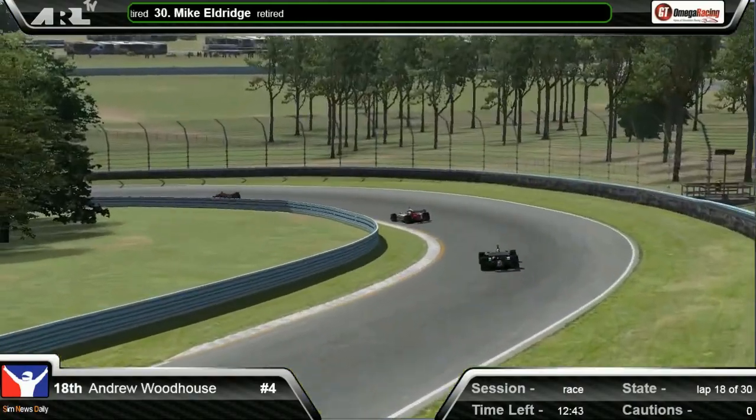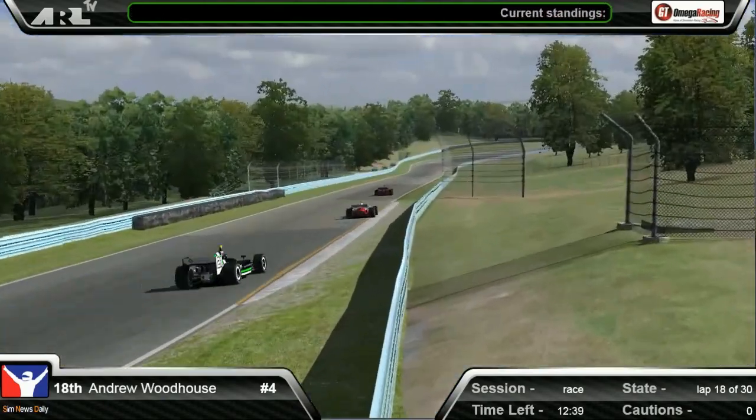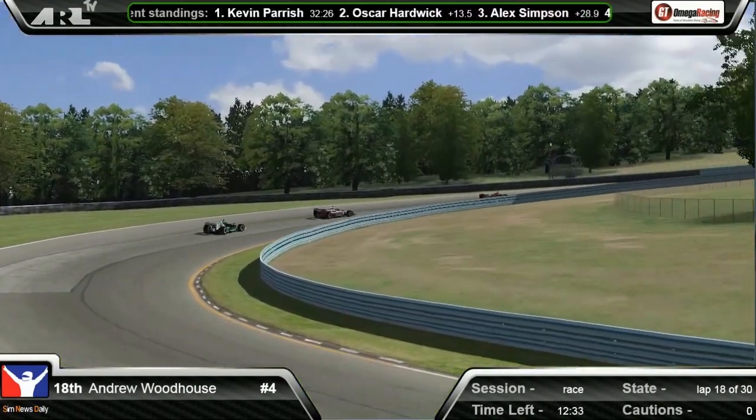Here's a couple of people who haven't managed to avoid the crashes so far. Andrew Woodhouse and John Monroe, is that behind him? It is.